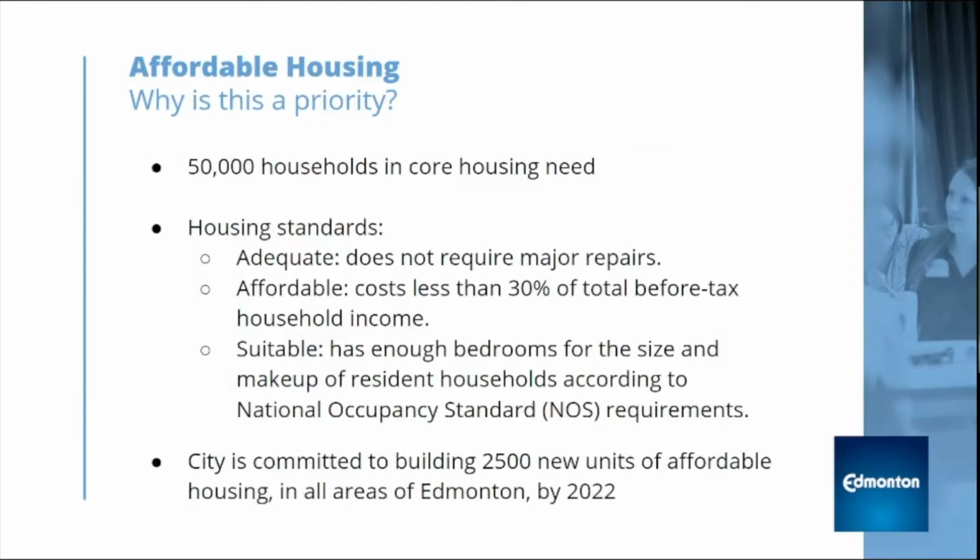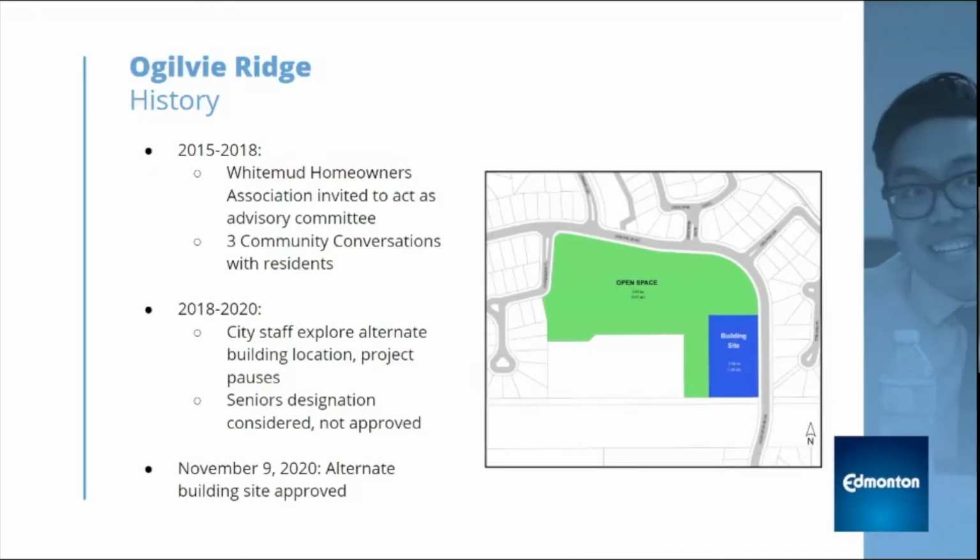When housing costs are too high, it becomes difficult to afford other basic needs like food and clothing, or to save for emergencies like illness or job loss. Increasing the supply of affordable housing will take the financial strain off families and communities, and it will help us build an inclusive and compassionate city where everyone can feel safe and have the opportunity to thrive. That's why the city is committed to building 2,500 new units of affordable housing in all areas of Edmonton by 2022. Back to the Ogilvie Ridge site.